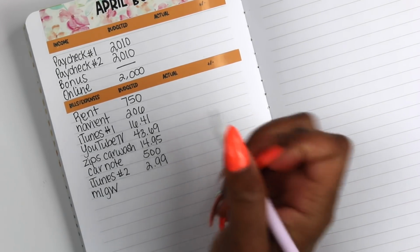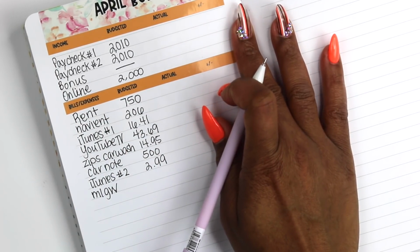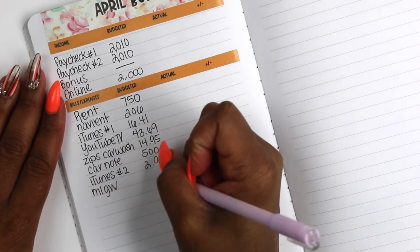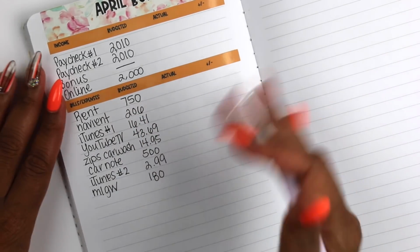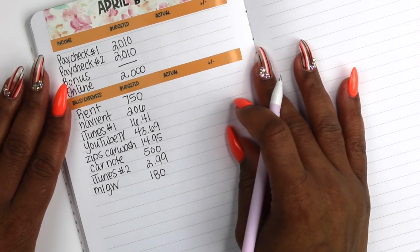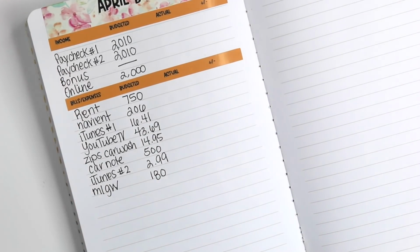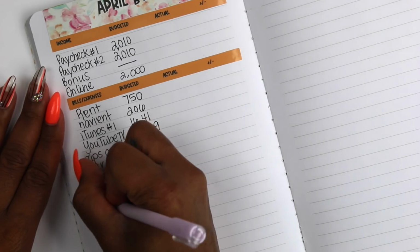But anyways, now we'll be starting over, and that bill was $183, and I had budgeted for $160, but again I didn't have to pay it, so there's that. So MLGW, we're going to put it at $180 because the weather has been so fickle. In the morning it's really cold, and at nighttime it's really cold, but during the day it is hot as hot. So I don't know how that will be affecting the amount of energy that I'm using. So I will put it at 180, which should be okay.